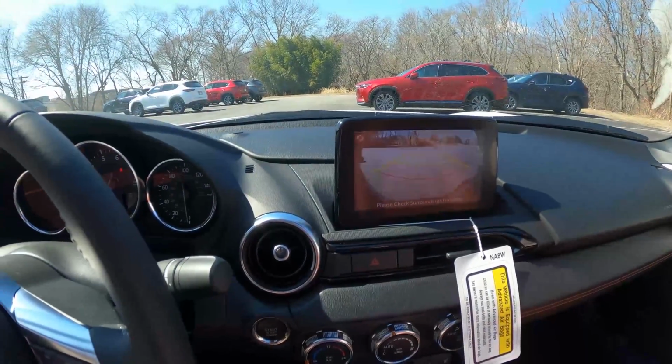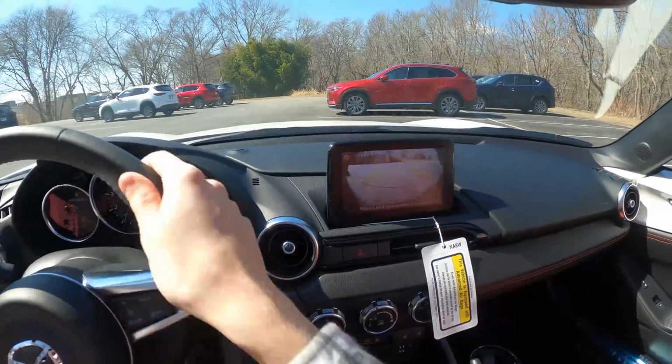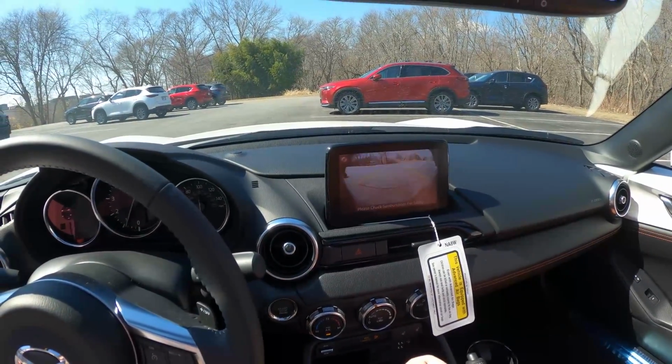And let's check out the backup camera in here. Okay, it's not very high quality, and no 360 camera, but it gets the job done. The tracking lines unfortunately don't move with the wheel either. I wish that were present.